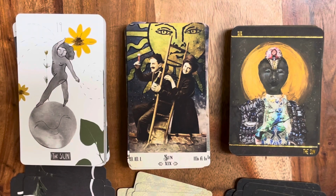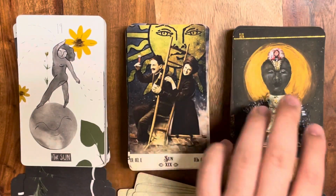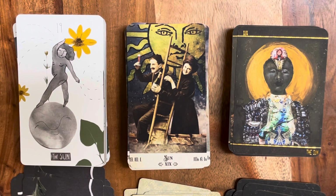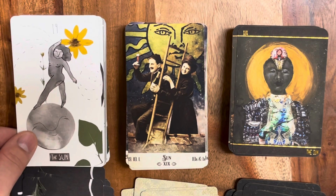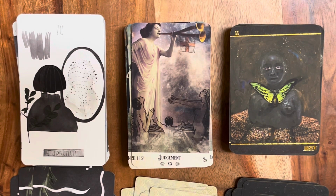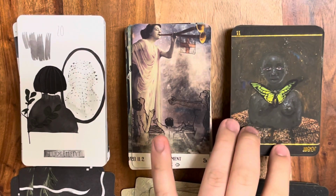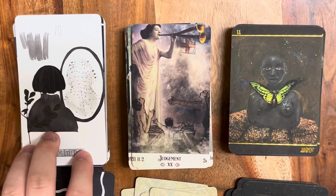So this is the Sun. And I wonder if this person's eyes are closed or not, because this Sun is giving me almost like a happy High Priestess energy. I've never seen a couple depicted in the Sun, so that's really interesting. Then we have Judgment. Now, Dusty Onyx Judgment, I'm getting a lot of collective energy from it. And then with the Future Ancestor, this is more personal.